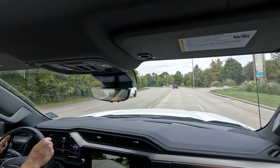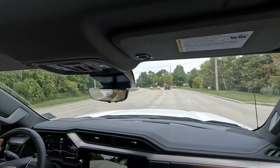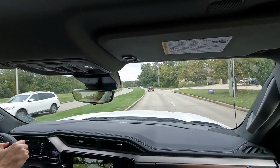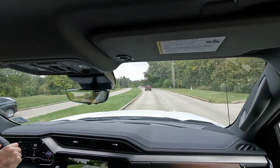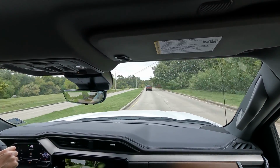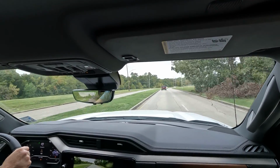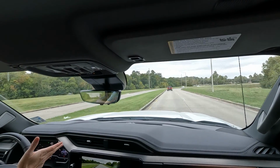But they have improved over the years to where the ride quality is better than it once was. So that's something that I know people ask about. They say, yeah, a truck's supposed to have a truck-like ride. It's not supposed to ride like a Cadillac or whatever the case is. But this truck has so many great features. Super Cruise if you want to use it.